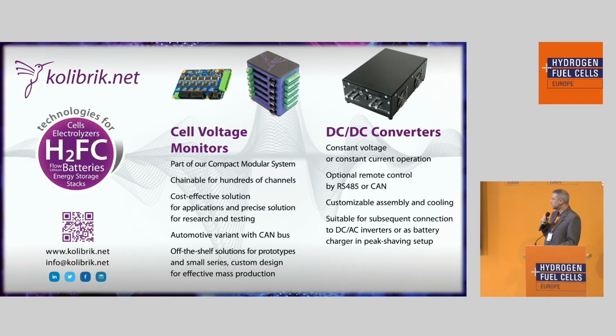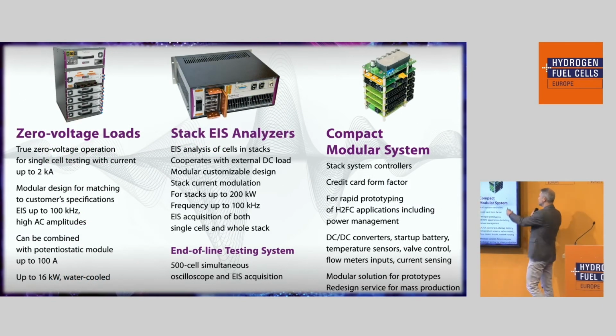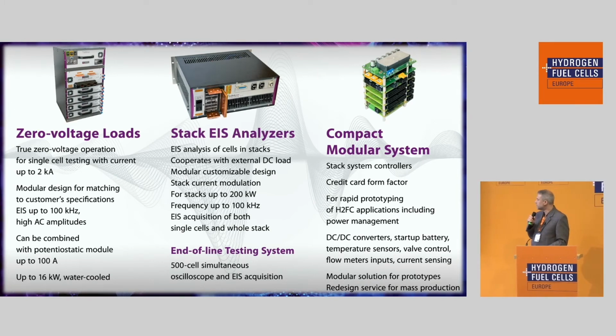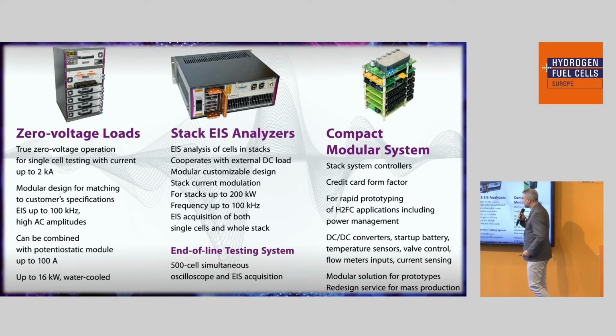We are also developing DC-DC converters for hydrogen applications, at this moment in some middle range of power, up to 10 or 20 kilowatts. There is also a picture of a custom controller for hydrogen applications. And today I want to talk mainly about our testing equipment.